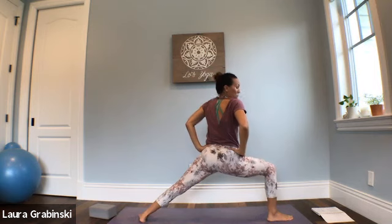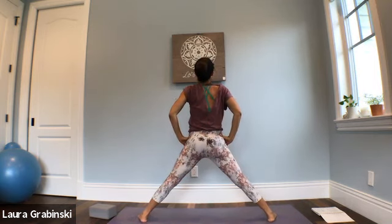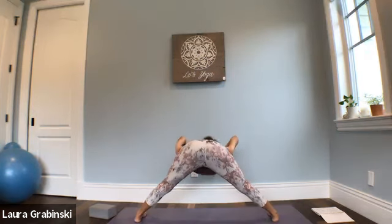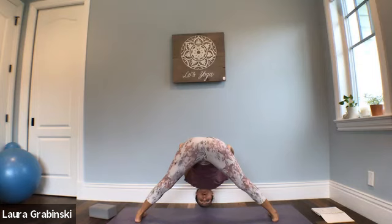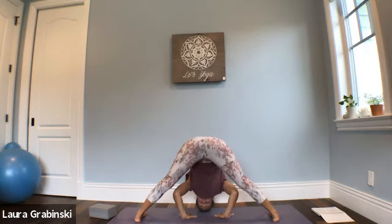Hands to the hips, press through the right leg, flip the right toes. Inhale, look up with the chin. Exhale, hinge at the hip, forward fold, chin in. Hands to the ground, chin up, inhale, halfway lift. Exhale, all the way down.